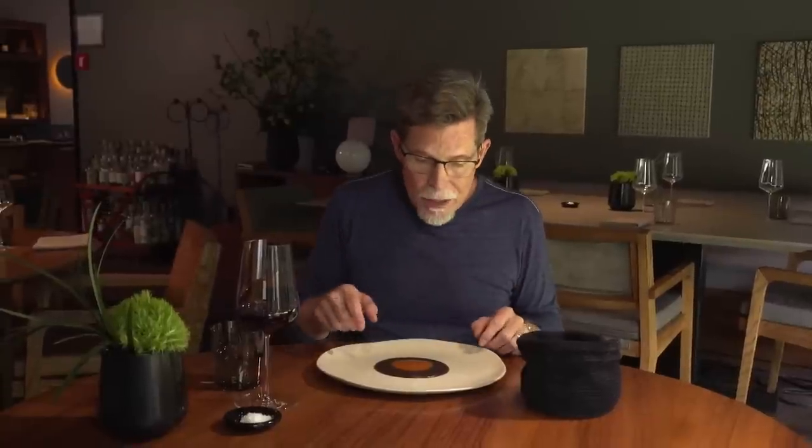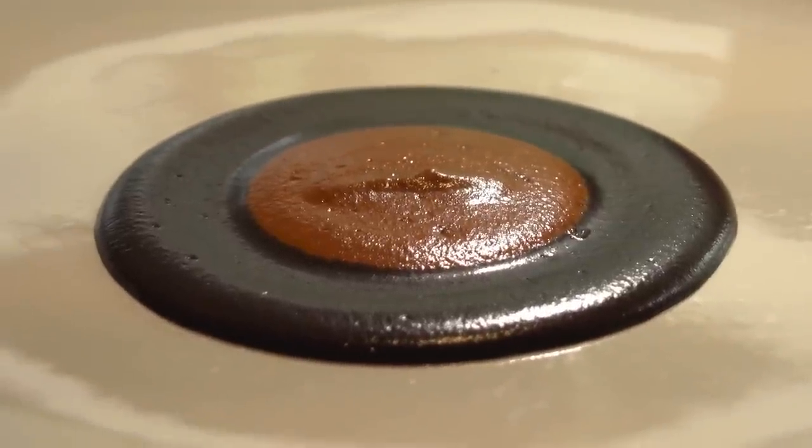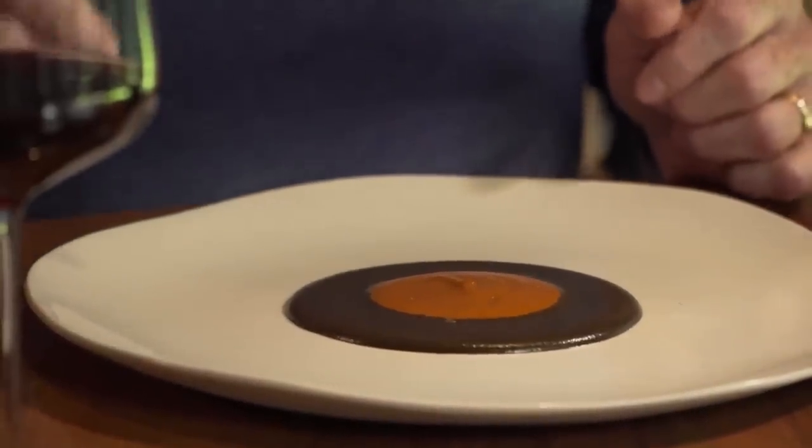Now, you'll notice that there's two different colors of mole on this plate. The darker one is the one that they call mole madre, mother mole. And it's been going for 1,660 days, this particular one right now. Which means that every day they refresh it with new ingredients and bring it to a simmer and let all of those flavors just come together in deep richness. And then this lighter colored mole in the middle is today's homemade mole.